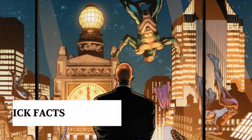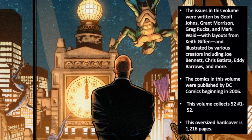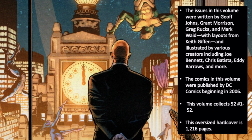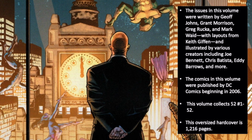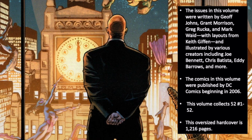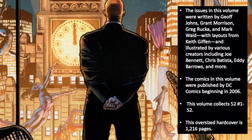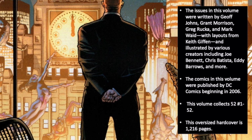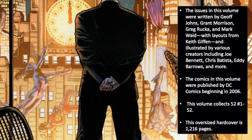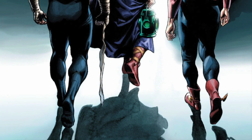First, some quick facts about today's collection. The issues in this volume were written by Geoff Johns, Grant Morrison, Greg Rucka, and Mark Waid, with layouts from Keith Giffen. The comics in this volume were illustrated by various creators including Joe Bennett, Chris Batista, Eddie Barrows, and more. The comics were published by DC Comics beginning in 2006. The volume itself collects 52, issues 1 through 52. And finally, this is an oversized hardcover edition with glossy print paper stock, a glued binding, and a total of 1,216 pages.